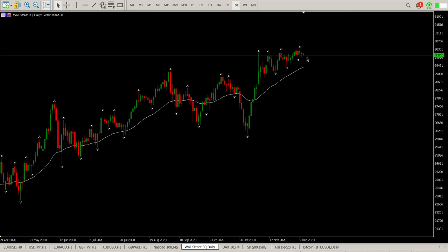So we had a pretty bad jobs number come through yesterday which drove the market down, but it did bring in the buyers. You can't really see this on the daily, but we've had two red days on the daily. First one was a range bar, then we had this pin bar. At the moment we are slightly down.